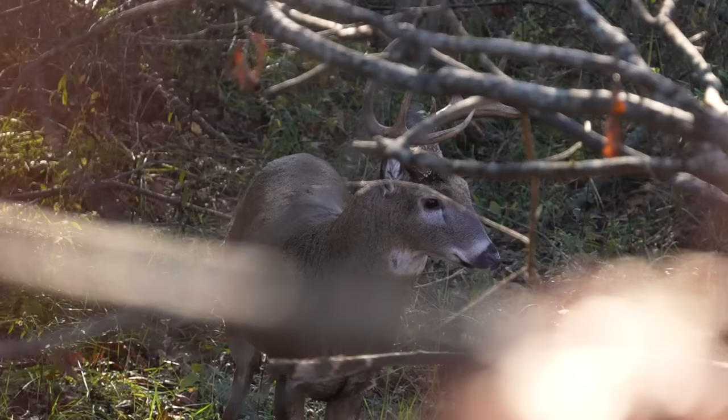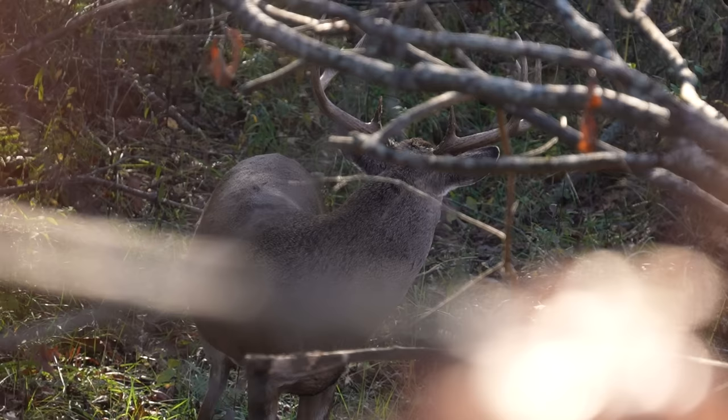Man, what a morning it's been. Just nonstop action. I decided to push it and do one more rattling sequence, and it was pretty much case in point what I was talking about earlier with a lone buck circling downwind. You know, I could tell the thermals were still rising when the wind wouldn't gust, but it was starting to pick up, so it was right on the cusp.